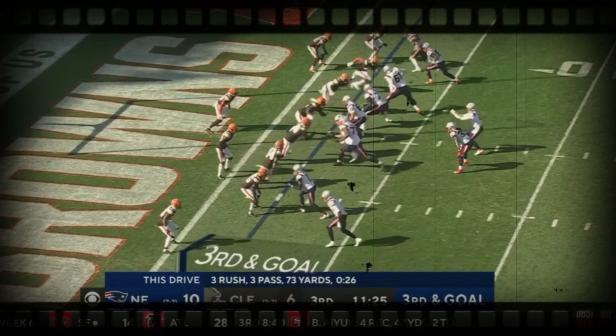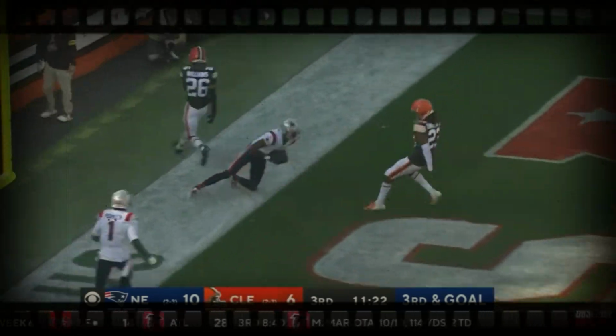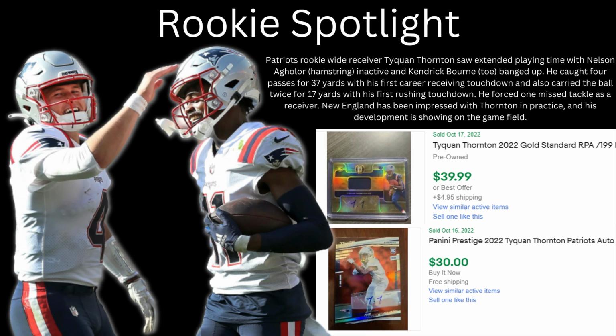He forced 1 missed tackle as a receiver. New England has been desperate to get the wide receiver position correct through the draft, and they are giving this guy a lot of run. I expect him to continue to go up based on my initial reactions from yesterday's game.